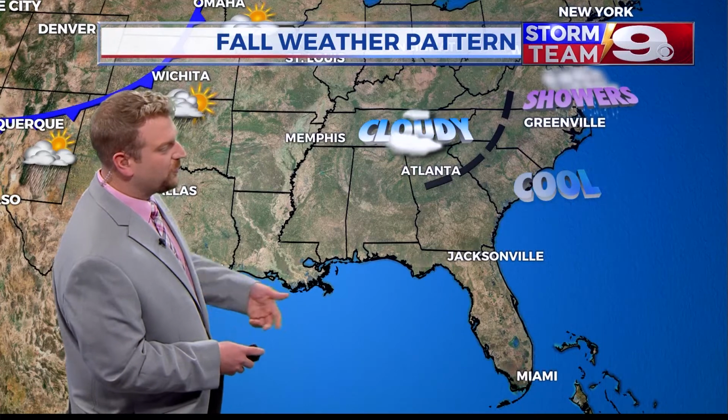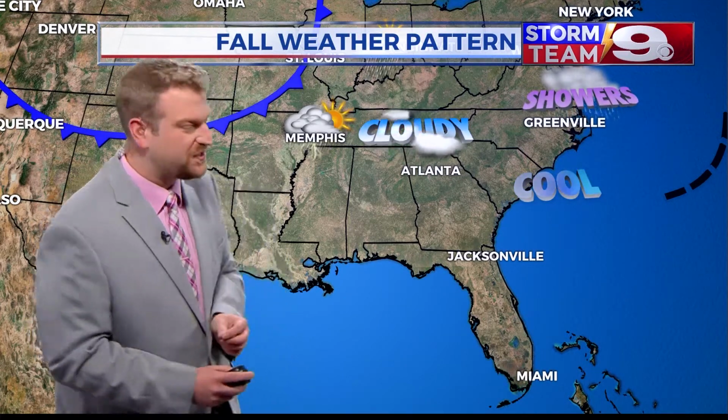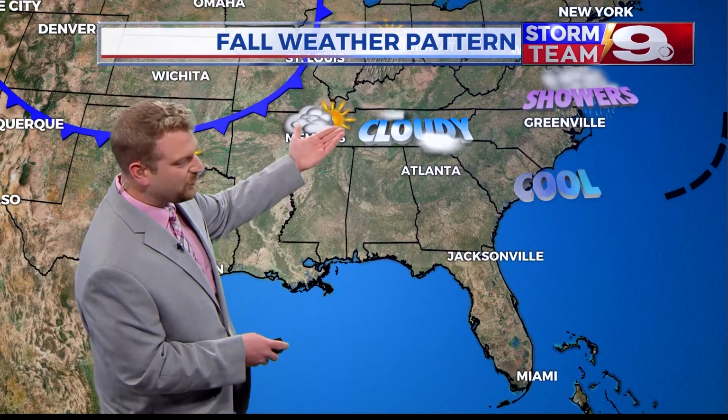Speaking of fall in the November month, we are talking about the fall weather pattern next, which oftentimes includes cloudy skies, showers, and cool conditions. We usually get weaker weather systems during the fall months, and it's usually due in part to the temperatures starting to cool down. The temperature differences and pressure differences, that's what's creating weather during the fall months, especially as we go through September, October, November, and even early December.